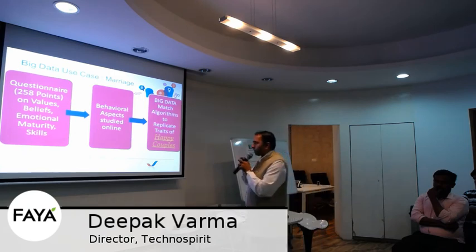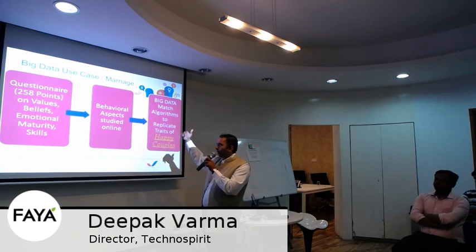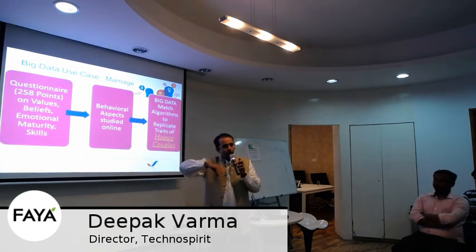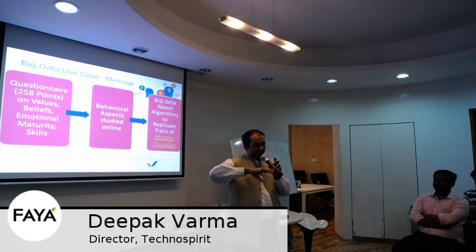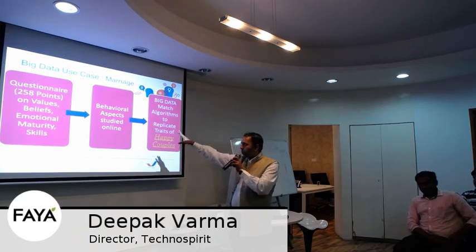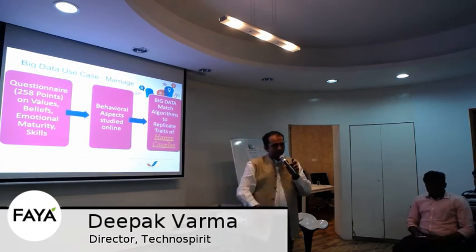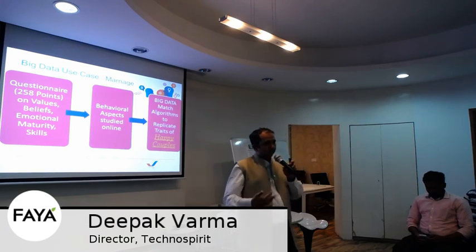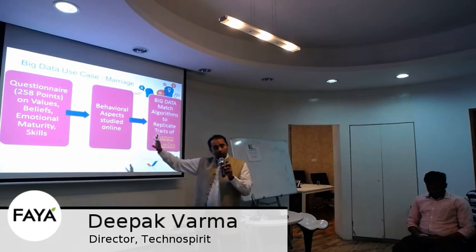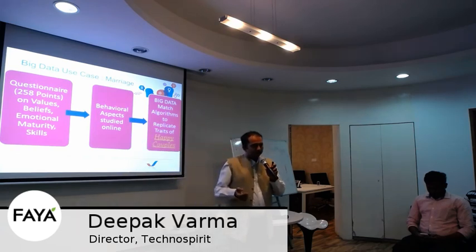In this case, normally they'll do a three-tier tree, in which they map the various values, beliefs, emotional status, etc. It's normally not signature, it could be a decision tree. They also analyze two different streams of thought. One is the questions that they filled in, and second is the behavioral aspects of the particular person. Both while taking the test, and they also analyze it offline, that is, his general behavioral aspects.